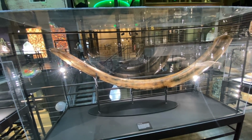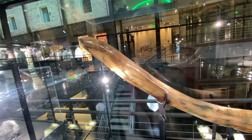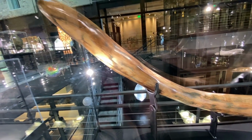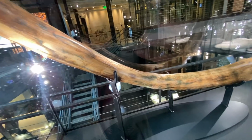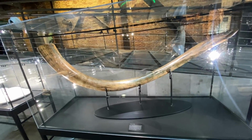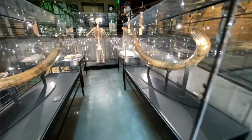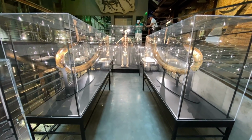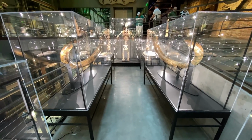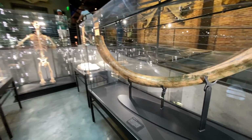Beautiful mammoth tusks. Super nice quality. Kind of looks like they're coated in something. Do they do that to stabilize it, to keep it from falling apart? I don't really know. Here's another one. It's a matching pair. And we'll come over here to show you both of them if we can. Oh yeah. That's really good. I'm gonna have to get out of this wide angle to show you some of the detail.